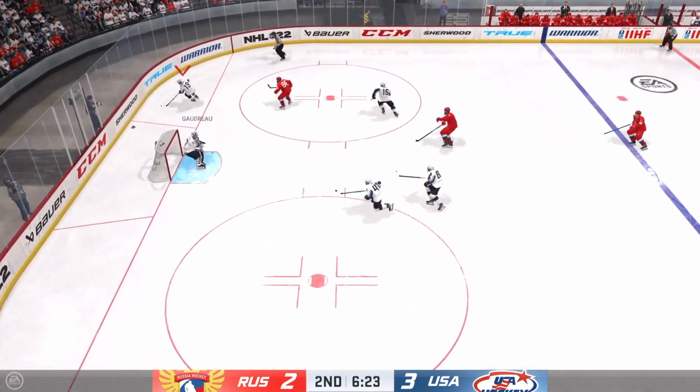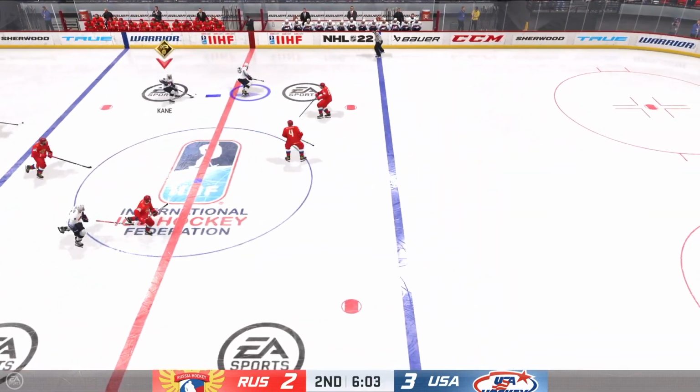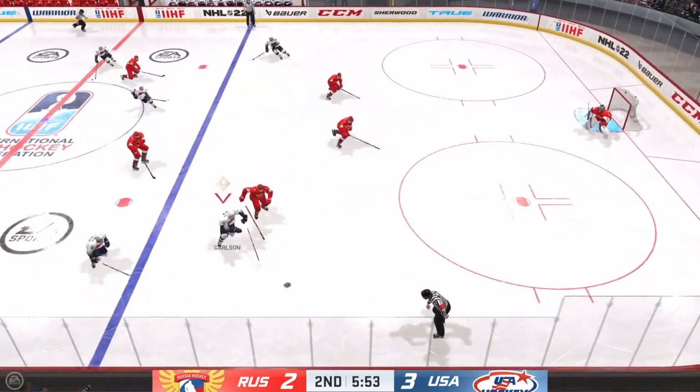Monstrous hit on the boards. You got to get up close to the boards. When you know that hit's coming, the only way you can absorb it is to get close and just take the hit.